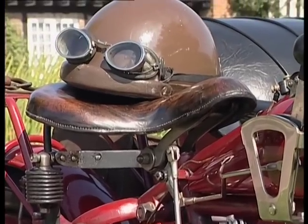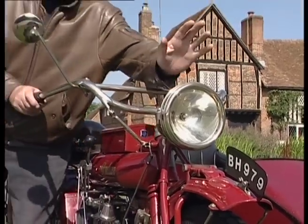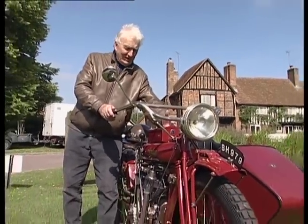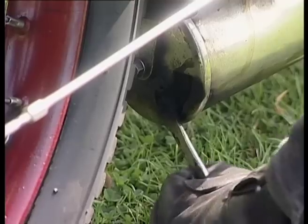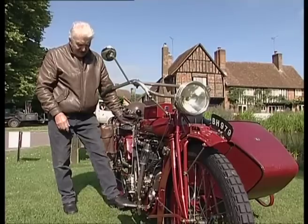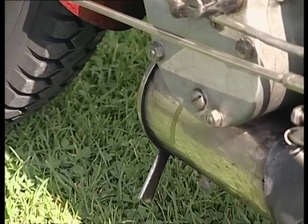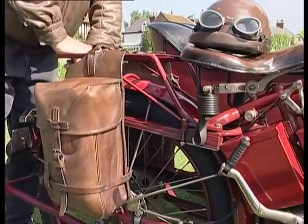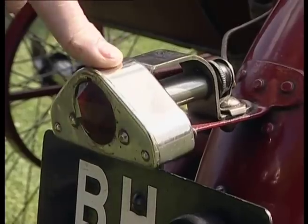I just love it. I'd like to mention a few of the interesting features on this bike. Electric lights, a toolbox conveniently placed for the rider, town and country exhaust: lift it up when you're out in the country, blat, blat, blat, and when you're going through the towns, push it down, chitter, chitter, chitter. The suspension is very, very effective, and even the rear light is sprung.